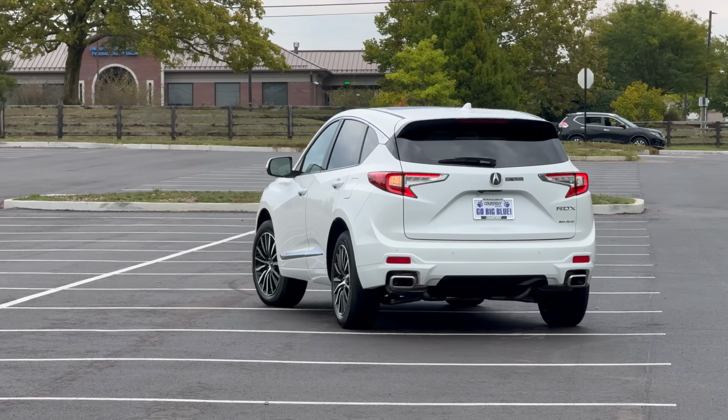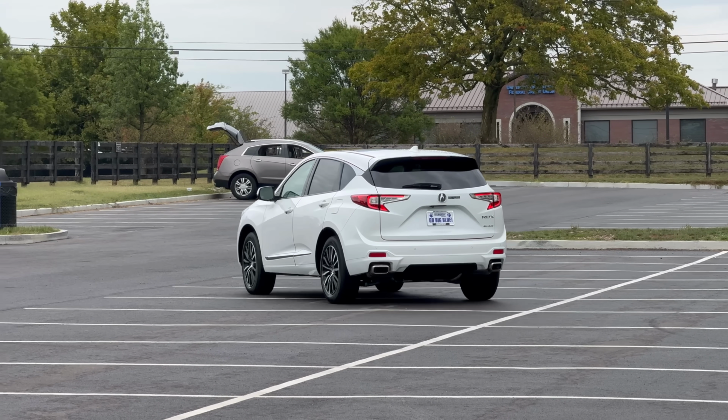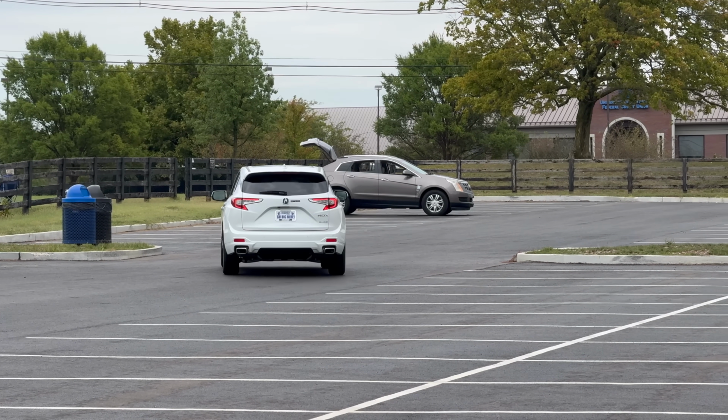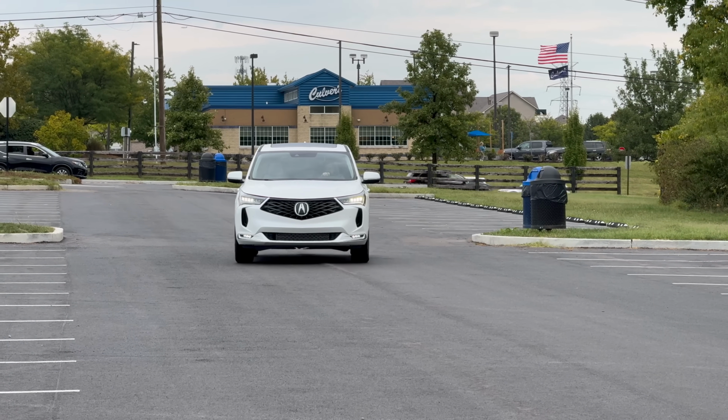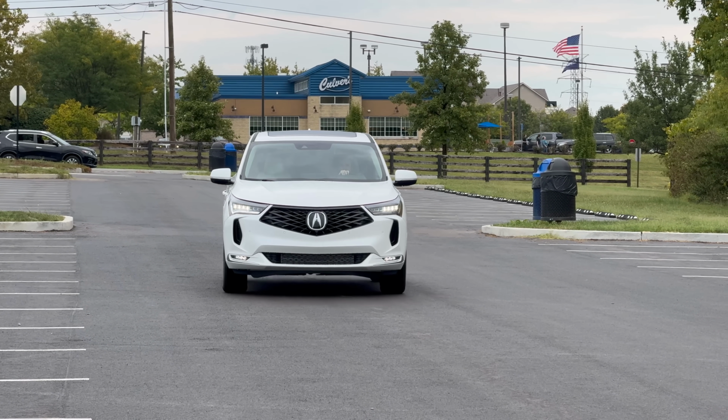It offers much of the same style and luxury features of the MDX, but in a smaller package and for significantly less money. So, is the MDX worth the price premium after both got a slate of upgrades for 2025? Well, that's what we're about to find out.